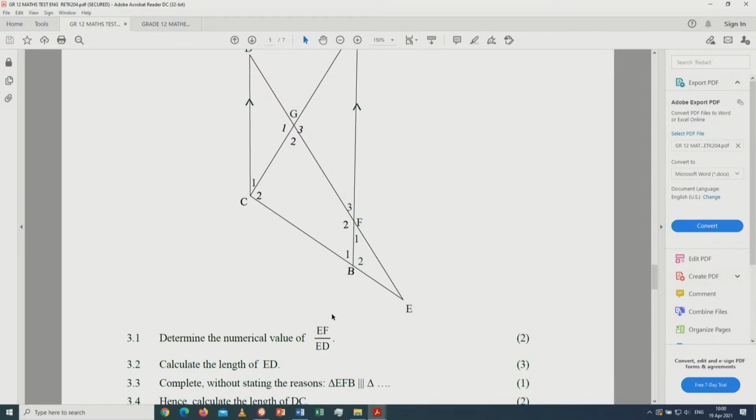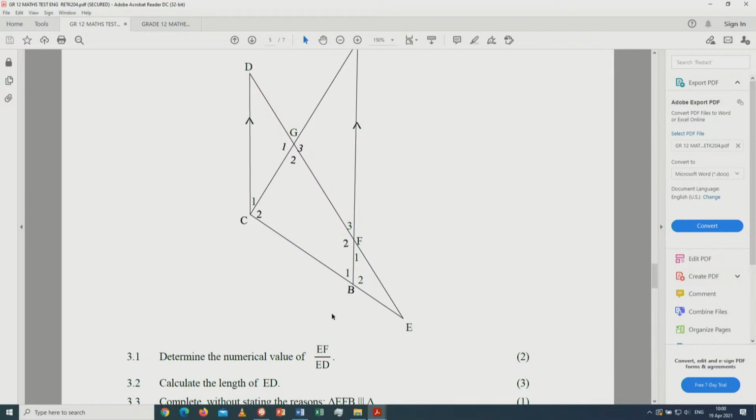The first question then reads, let me take the first two questions. 3.1, determine the numerical value of EF over ED. We want to determine the numerical value of that, taking into consideration BF is parallel to CD. So we apply the proportionality theorem: a line parallel to a side of a triangle will divide the other two sides in the same proportion. 3.2, calculate the length of ED. Because we have now determined the ratio, it's easy for us to work out the length of ED.